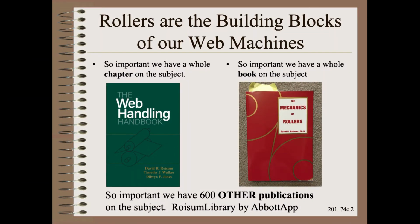Rollers are so important that we have a whole chapter on the subject. Rollers are so important that we have a whole book on the subject. Finally, rollers are so important that we have 600 other publications on the subject. See the free and easy Roysum Library Database Internet Search Tool by AvidApp.